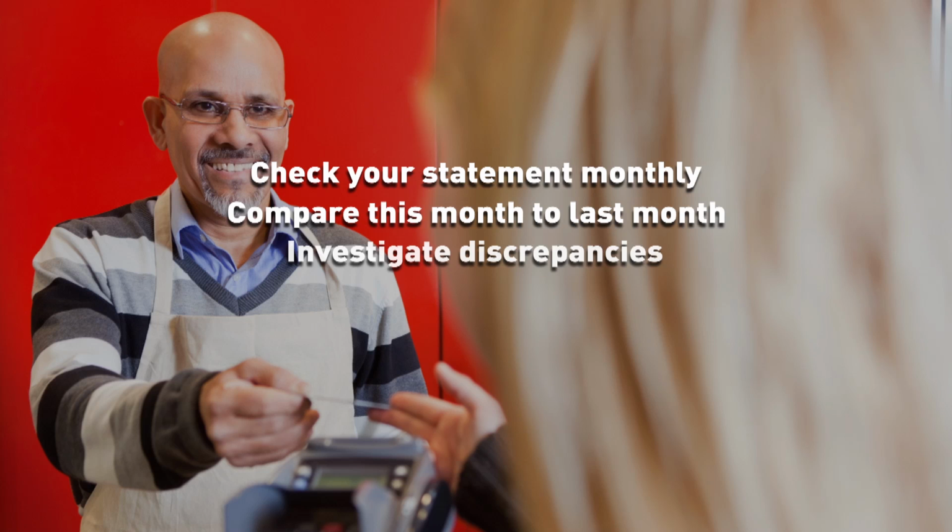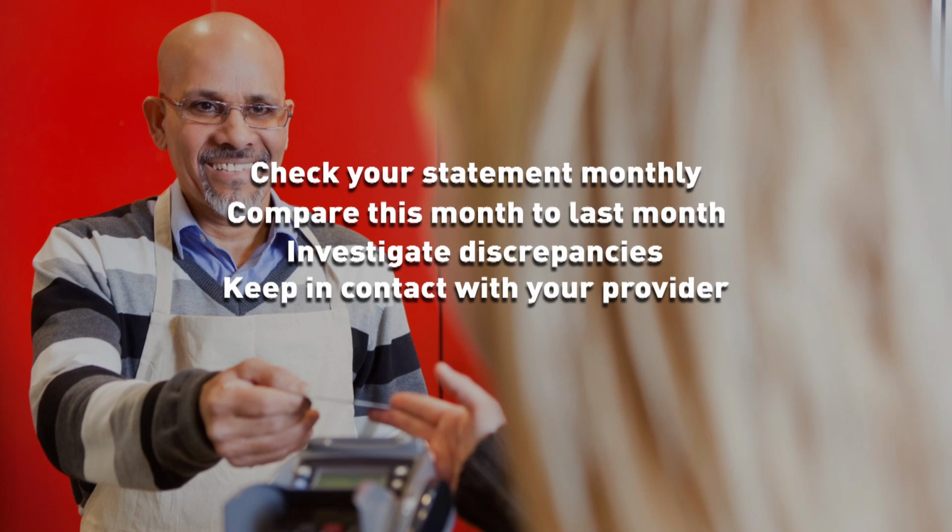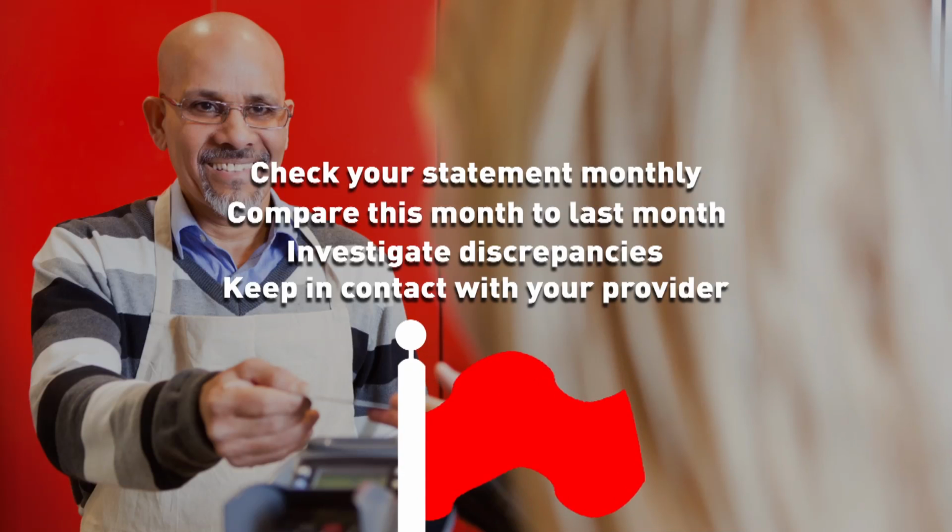Again, here we go with communication. Keep in contact with your provider. Any changes to your business must be conveyed to your merchant service provider. They need to know if you've changed your business model, your price structure, your method of delivery, whether you've gone from retail to e-commerce to Moto. You need to tell them that because that will flag the system.